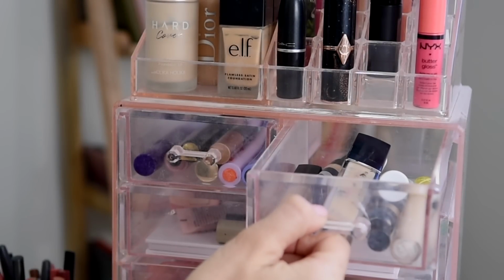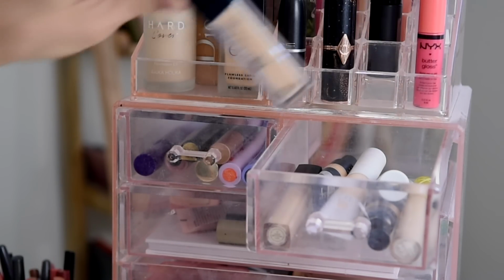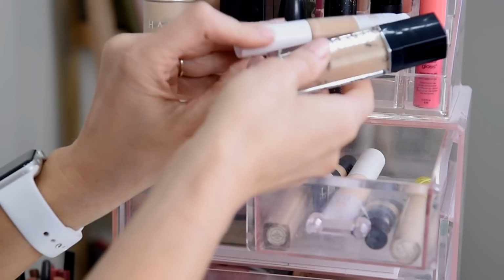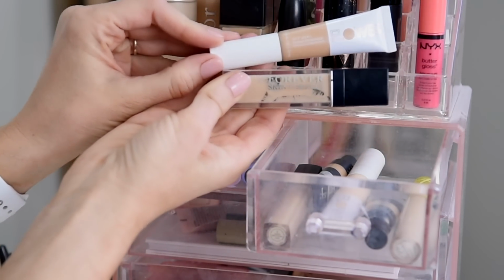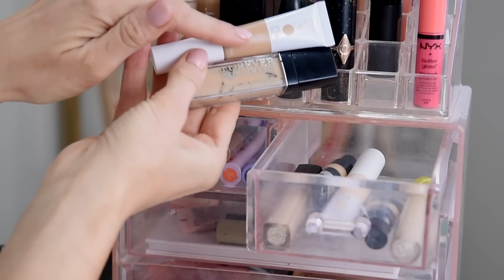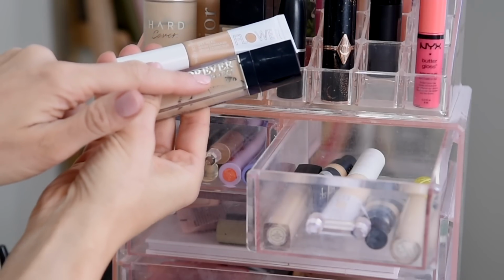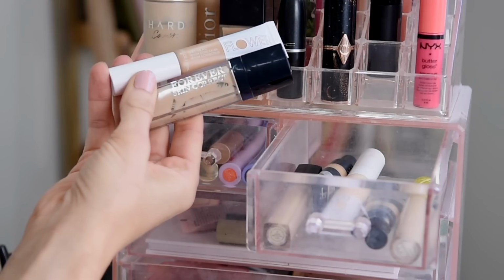Over here, I have all my concealers that I've picked out. My Forever Skin Dior concealer, one of my favorites. Absolutely love that. I've actually been mixing these two together, the Flower Beauty. This one's quite a bit too dark for me. This is light medium. Makes a really nice finish that has super high coverage. This is probably one of the highest coverage concealers that I own, maybe next to the Bye Bye Under Eye.